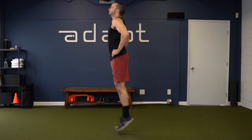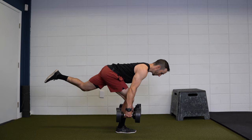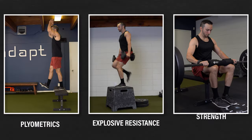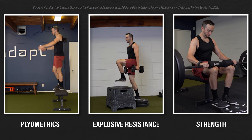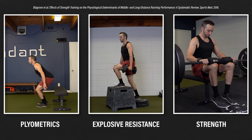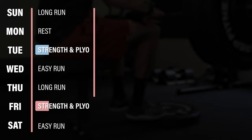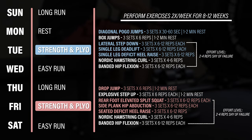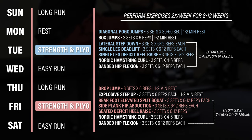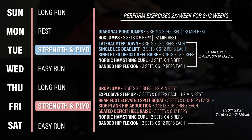So in summary, these exercises are specifically chosen because they take into consideration the specific demands observed during running. These exercises include plyometrics, explosive resistance, and strength-specific exercises, since using this combination has been shown to positively affect performance in runners. The programming and parameters outlined can serve as a helpful guideline, but understand these are only some options. Feel free to substitute in other exercises based on your individual preferences. These can be skips, hurdle jumps, Olympic lifts, med ball throws, squats, deadlifts, etc.